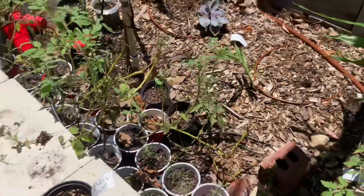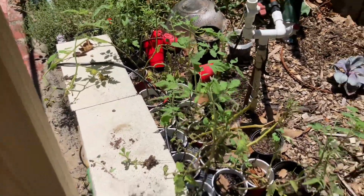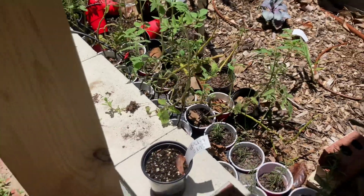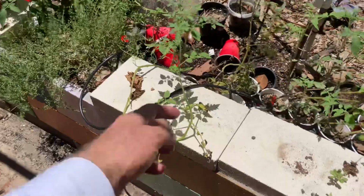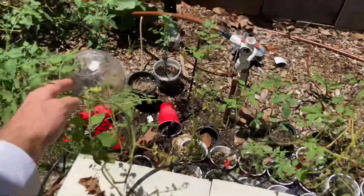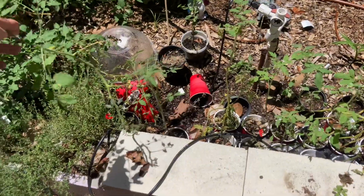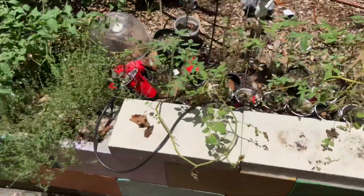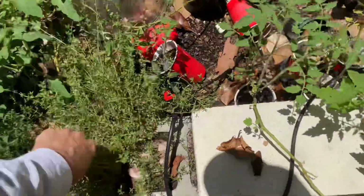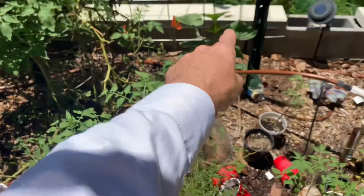This is all my starts from several months ago, and because they're in the tiny cups, they just don't grow very fast. So some of them have died, some have done weird things like this right here. Look how long this vine is. Isn't that crazy? It has like a 3-foot long vine, but because they're in tiny cups, they don't grow nearly as fast. This is some thyme. Smells good. There's a cucumber bush over there.